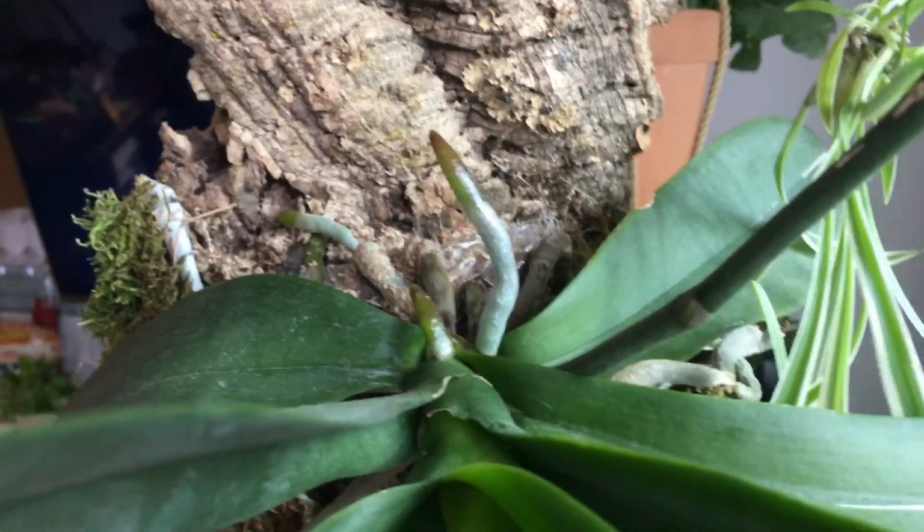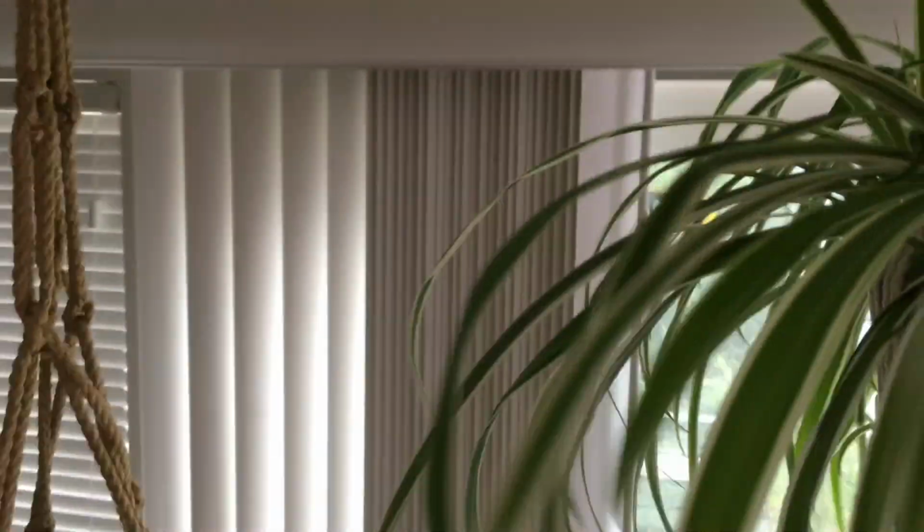And right here we have the phalaenopsis. You can see lots of root growth at the bottom and the top of the plant. And here we have the spider plant. Looks healthy too. And here you can see a new baby that's coming out from the parent. It's gonna start to grow outward and eventually hang like the other ones.